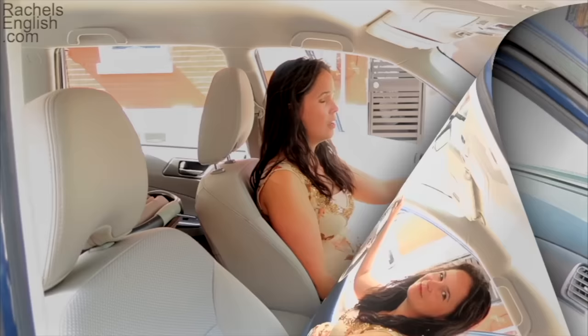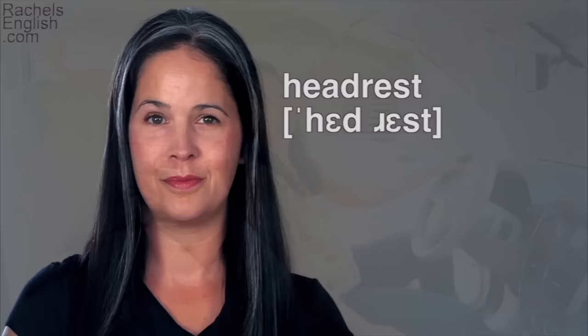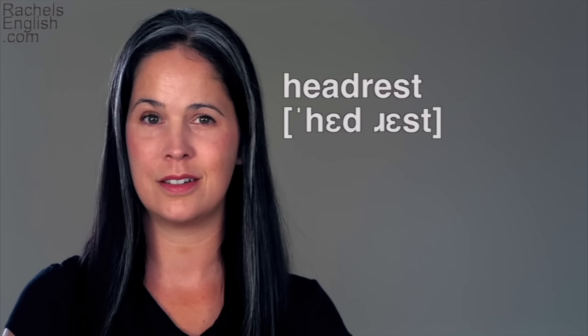I've been driving a long time. Time for a snooze. Good thing I have this headrest. Headrest. Compound words like this have stress on the first word. Headrest. Try that with me. Headrest. Headrest. Good thing I have this headrest.